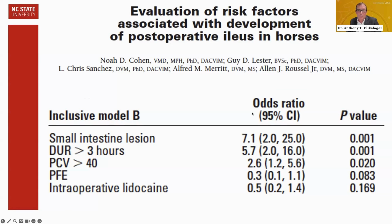And when you look at these charts, when you see this naming here, odds ratio, it means that when you read this number, 7, a small intestinal lesion is 7 times more likely to have postoperative ileus than a horse that has a different lesion, like a large intestine lesion. So small intestine is top, and that makes sense because we're talking about fluid that's not exiting the stomach and going down the small intestine correctly. It doesn't mean the large colon is not affected. It is. It's just harder to assess.